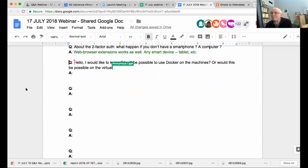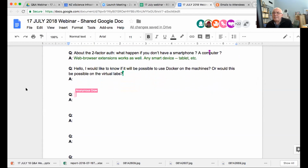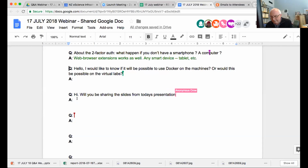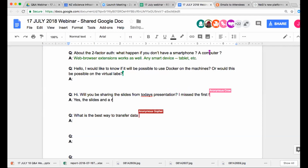So which lander node are you using? lander.nesi.org.nz. Is Aaron on the call? No. Is Fabrice? Yeah, Fabrice may be able to comment on this one. Fabrice, can you repeat the question, please? I cannot connect to the lander node. Is it down? It shouldn't be down. Let me check and get back to you. What's your name? Gib? Okay.